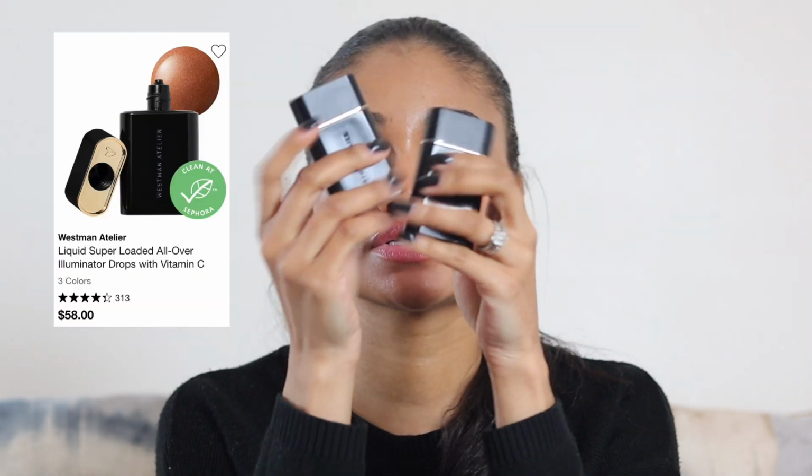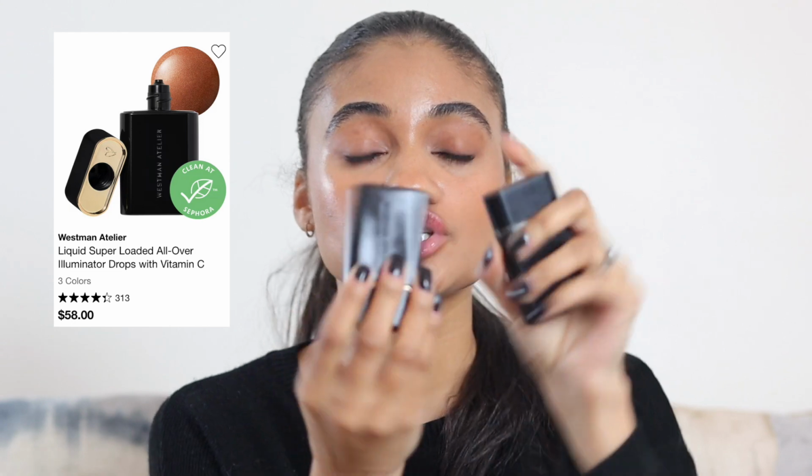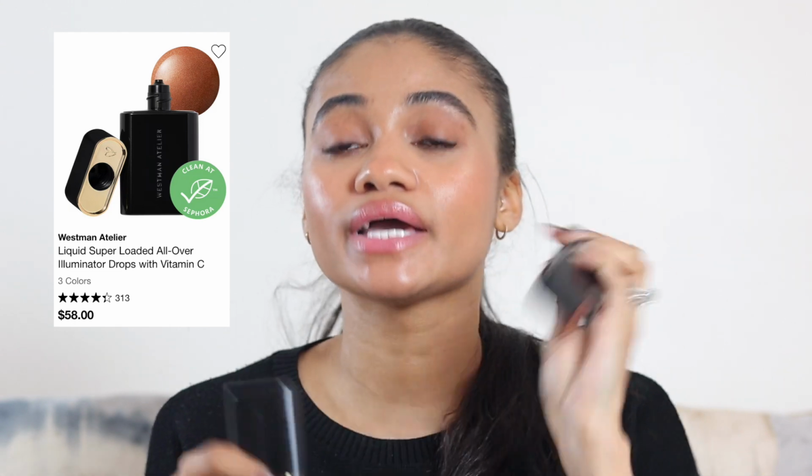And then also another Westman Atelier product, which I've been talking about nonstop. I'm obsessed with these. These are their illuminating drops. I have 2 shades. This is the shade Peau de Pêche, and this one's Peau de Soleil. I like to wear them individually, alone, together. Individually and alone are kind of the same thing. Individually, mixed together. It's just so good.